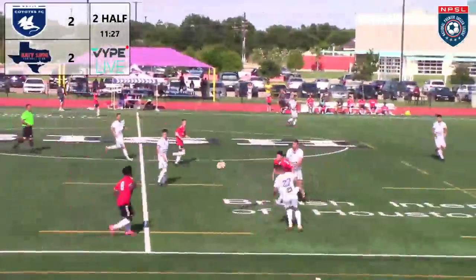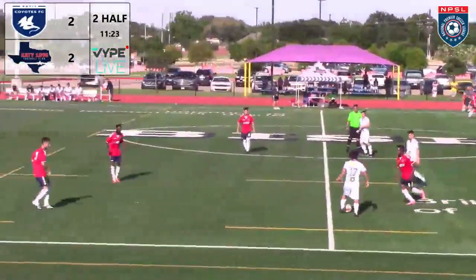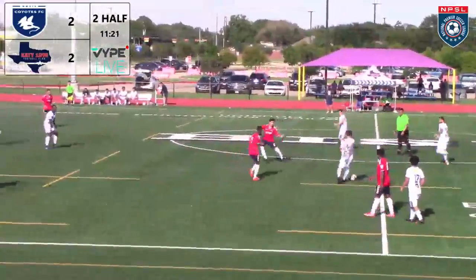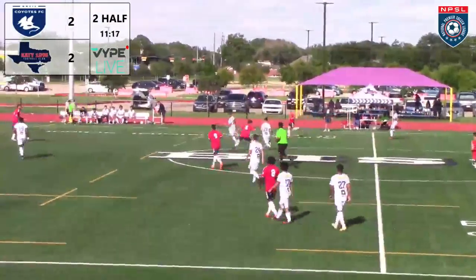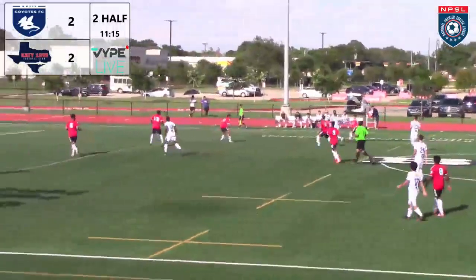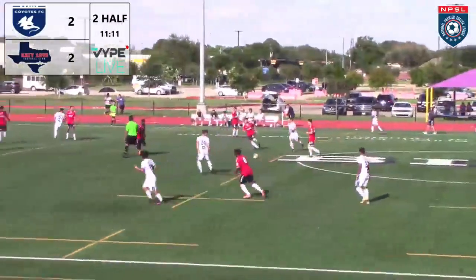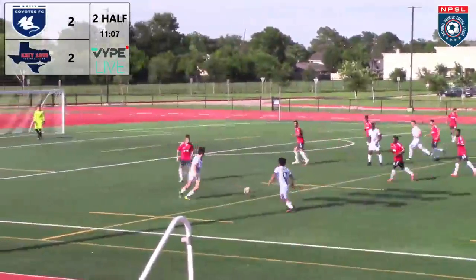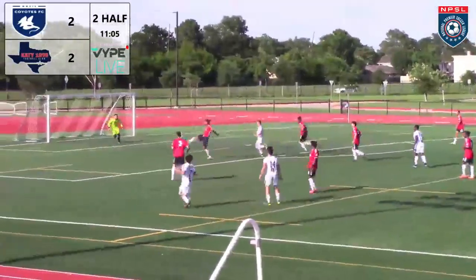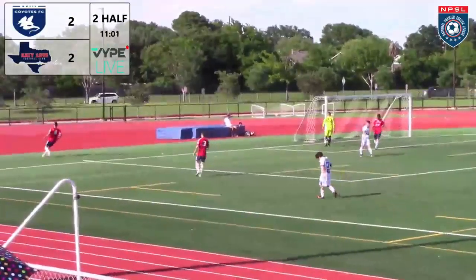KATY gets it across midfield. Onyewenye has it. And back to number 17 of the Coyotes. And on the right side of the field, a little back kick. Back towards the middle of the field and to the left side in KATY territory. And inside the box and out of bounds and in favor of the Coyotes.